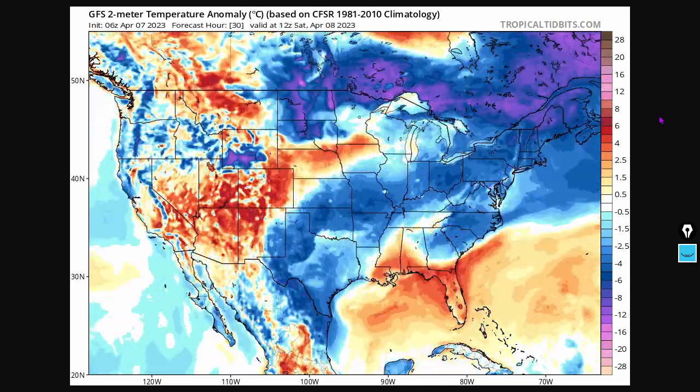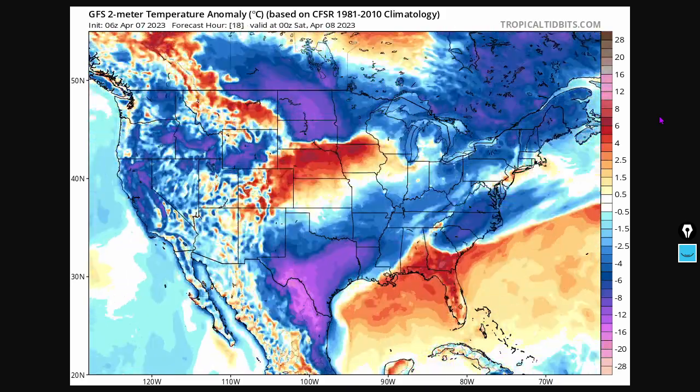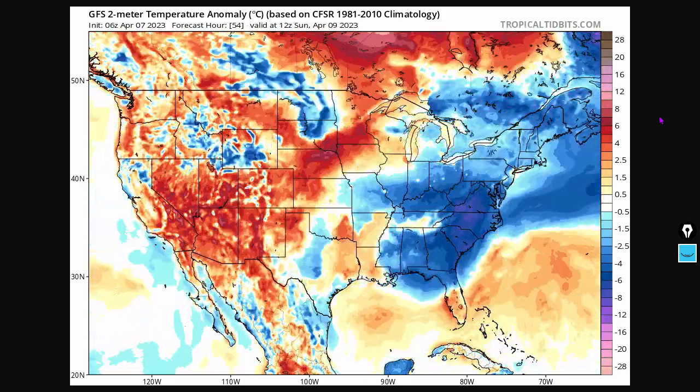Now, we as bicyclists are not fans of that because we don't like to ride on wet roads. Although we do like to ride around snowbanks, so it's a double-edged sword there.